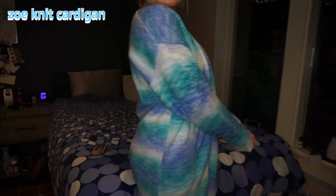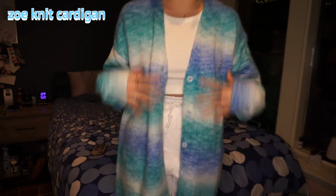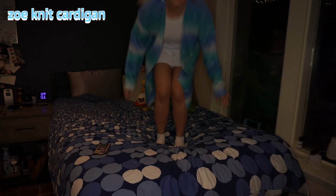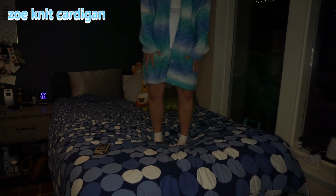This is very comfy. It's very long. I love the blue colors. Blue is my favorite color of all time, but it's hard for me to really show how long this actually is, so I'm gonna try a little something here. So, how does that look? It goes down to my knees, right there. I am 5'2", for height reference.